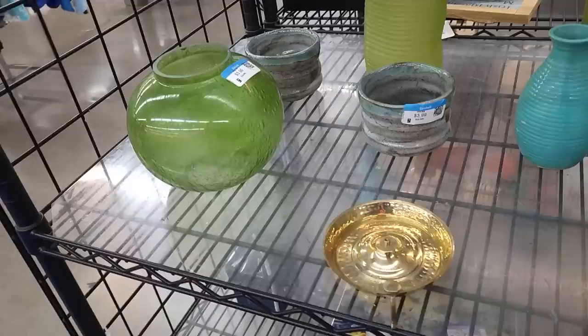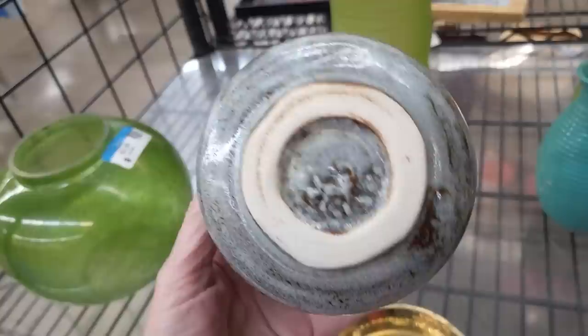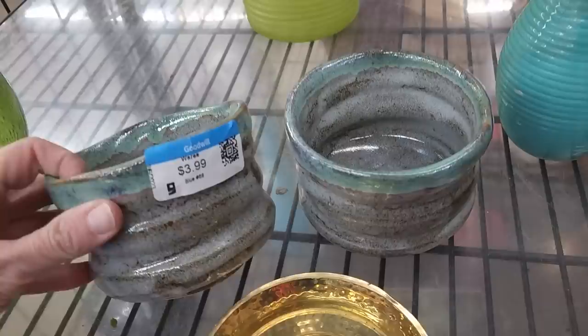Let's see what we have here. It's like another shade. More little pieces of pottery. Again, I've been picking up a lot of planters. As I said in my last couple of videos, spring is around the corner and people start thinking about gardening and planting, and nice little pots will be a really good commodity. So I'm going to pick those up too.